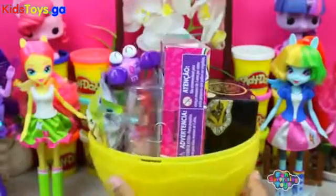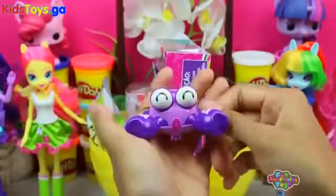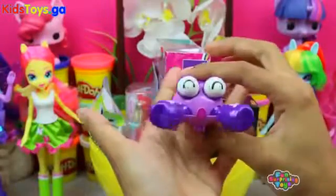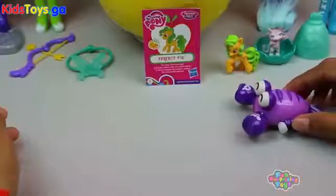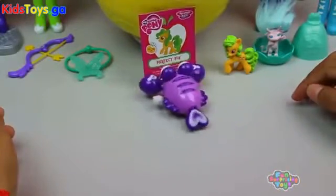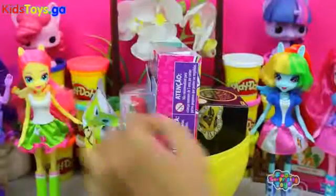What else, my friends? We got a little walking lobster. Look at these eyes. There he goes. Look at him move. Right into our perfect pie. Awesome! What else do we have?